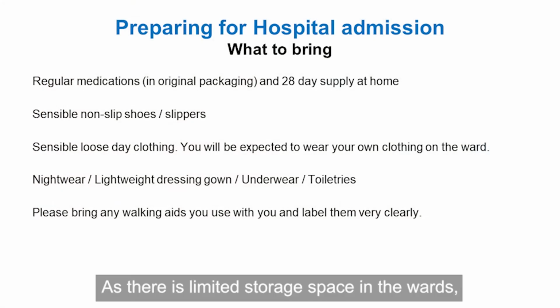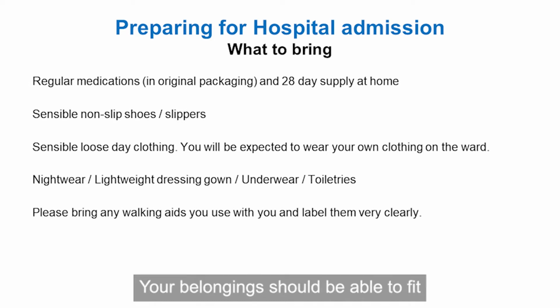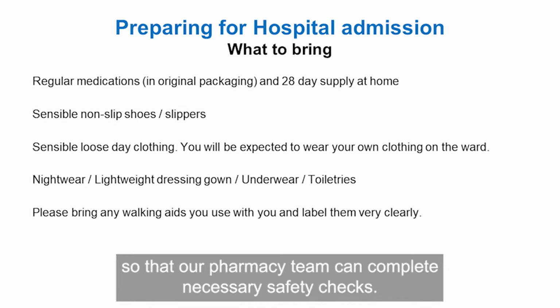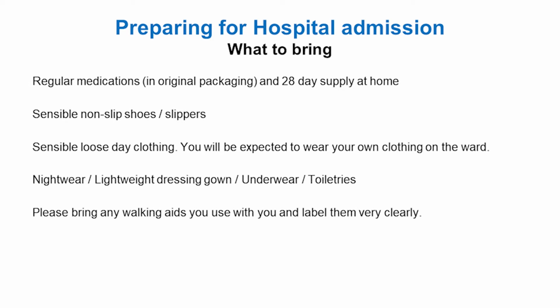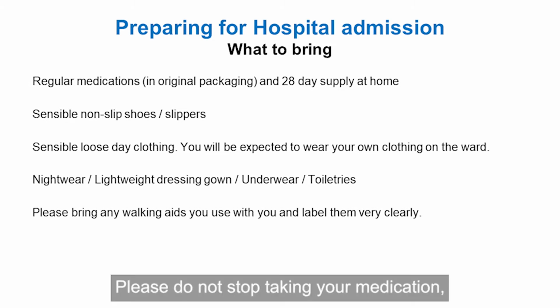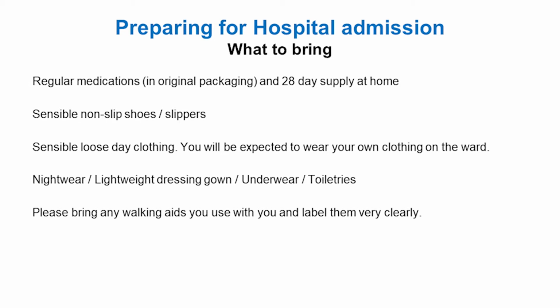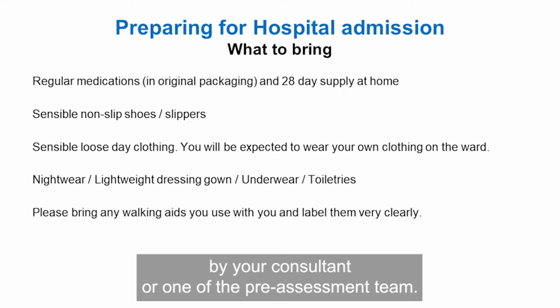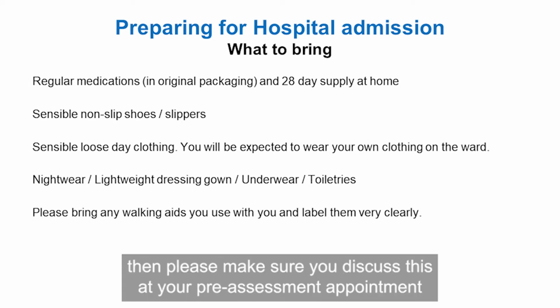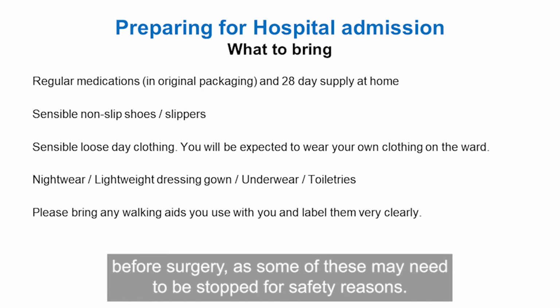As there is limited storage space in the wards, please bring essential items only. Your belongings should be able to fit into a small cabin-sized case or bag. Please bring all your normal medication in its original packaging so that our pharmacy team can complete necessary safety checks. Please do ensure you have an adequate supply of your usual medication at home, and we recommend 28 days. Please do not stop taking your medication, including on the day of your operation, unless you have been advised to do so by your consultant or one of the pre-assessment team. If you are taking herbal or homeopathic remedies, then please make sure you discuss this at your pre-assessment appointment before surgery, as some of these may need to be stopped for safety reasons.